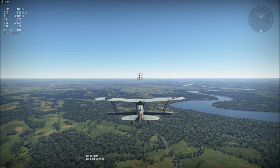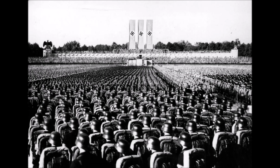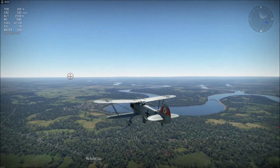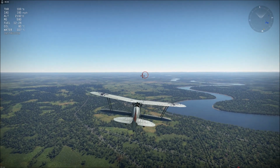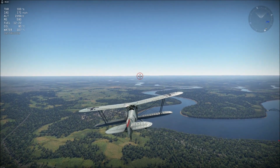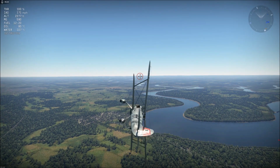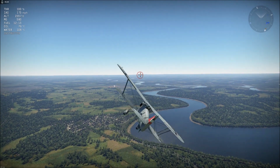In 1933, Adolf Hitler came to power, and the Weimar Republic was replaced by the Nazi Party. Since one of Hitler's main points to popularity was the repeal of the Treaty of Versailles, he set about rearming Germany. As part of this rearmament, the German Air Force was re-established, only this time as an independent military branch, the Luftwaffe, on the 15th of May 1933, with Hermann Göring, the former World War I fighter ace, at its head.